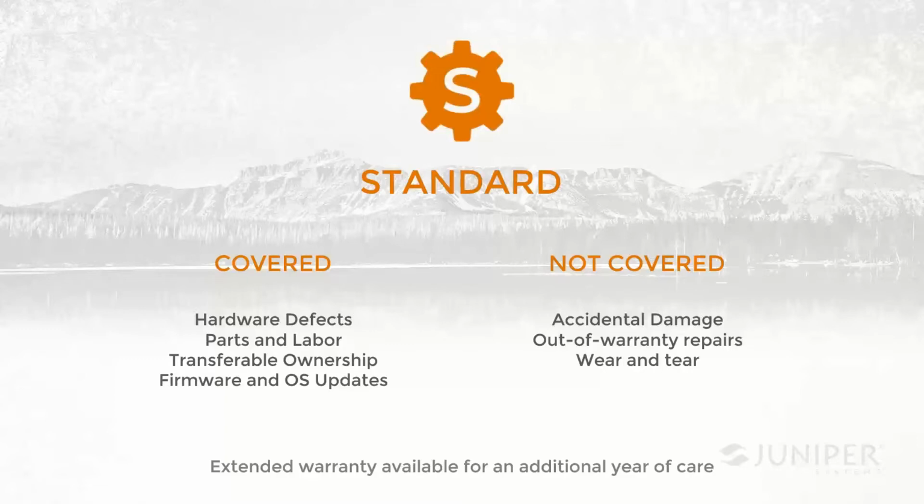There's a few things that are not covered under the standard warranty, and they include accidental damage or things that are outside the warranty period that need a repair. As we know, these devices are intended to last beyond 2 years, and so once it's expired, these damages or the product beginning to age out would not be covered under the standard warranty. So we do have an opportunity to provide an additional 1 year of standard warranty coverage for products, and that's available for a small charge.